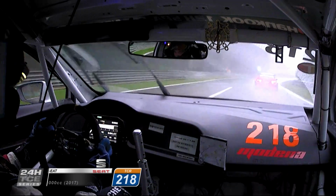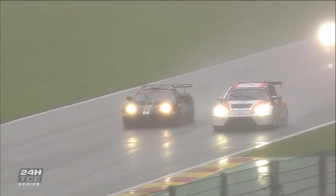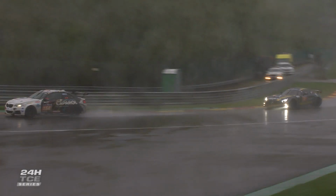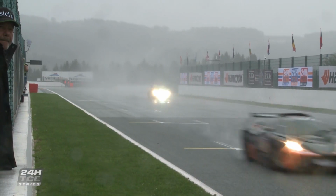I never thought I would say this, but I really enjoyed it. I'm not really a big fan of wet conditions, but I actually thoroughly enjoyed it. Treacherous conditions as the checkered flag falls to end this first part of the race. Tomorrow we will just push again. We hope for more rain, because I think in the rain we are quite fast. So yeah, let's see what happens tomorrow.